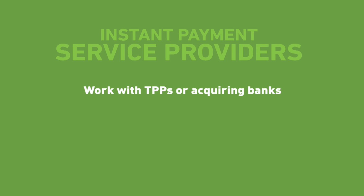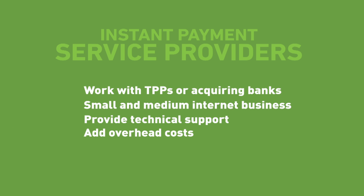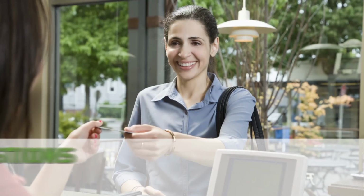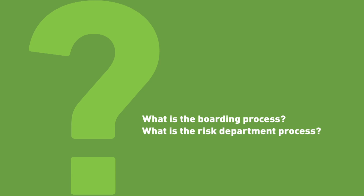Internet payment service providers work with TPPs or acquiring banks to provide payment services to you. They focus on small or medium-sized internet businesses, usually providing technical support on proprietary payment platforms. The cost of specialized services, TPPs' fees and acquiring bank fees add to the overhead of your costs. What you really need to do to better understand the industry is better understand your provider. So ask questions, find out how they work, how they think, how they mitigate risk. You need to understand what the boarding process is, what the risk department process is, how they fight chargebacks. It's super important to understand how your processor functions. This way you can work with them in a very effective manner to grow together.